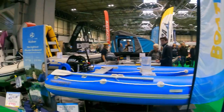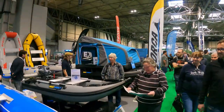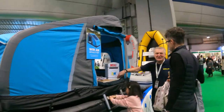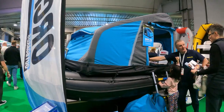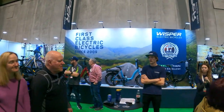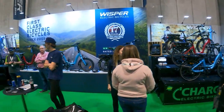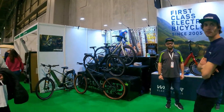More boats for you. Even a little camping pod, an inflatable camping pod to sit on top of your small rib. So that fits on top of your boat. Biased on the electric bike front, they also have the Whisper electric bicycles here, full range of bikes. So there's plenty on the electric bike front to let you have a look.